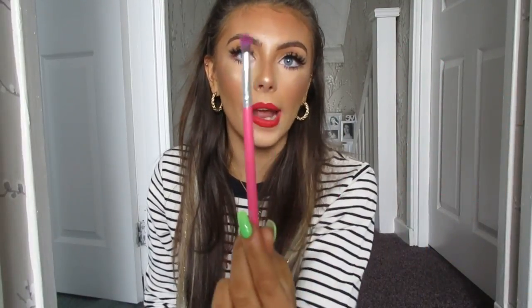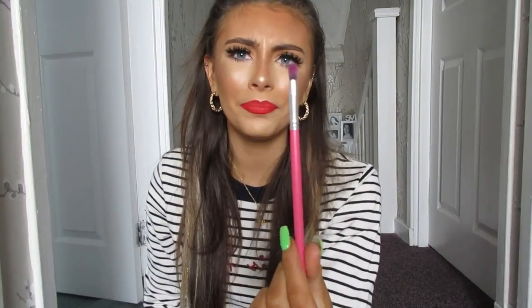This is amazing for packing colour on. It's so dense, but it's really fluffy at the same time. I don't know how Peaches and Cream make these brushes so amazing, but they do. And when you clean them, they're so easy to clean. I just use a coconut shampoo and every single bit of product comes out and they're as good as new. So they're probably my favourite brushes that I have at the minute.